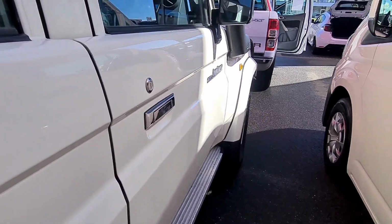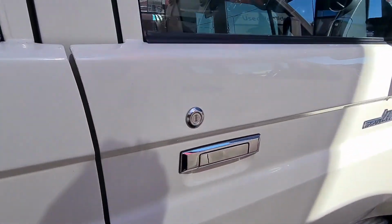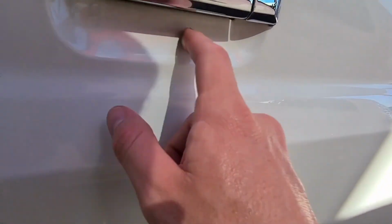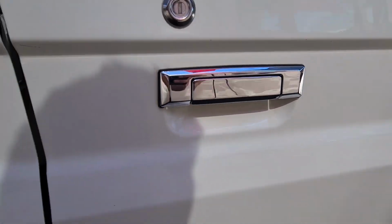So I'll just try and show you those side panels as much as I can. It's very, very straight, very well looked after. It's the most common area where you see the fingernail scratches, so a little bit of minor scratching up under there on the handle, but certainly nothing too bad.